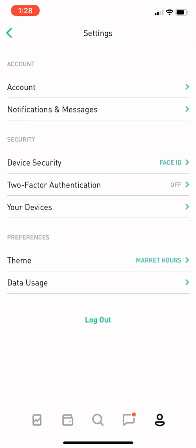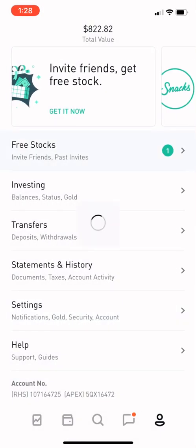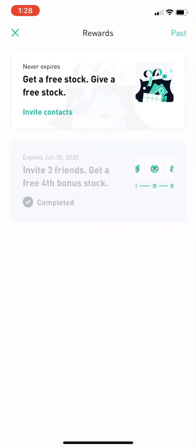You can go in here. There's a bunch of notification settings. Once again, the free stock deal, if you give someone your link, you're going to get some type of free stock. Let's see what it talks about.